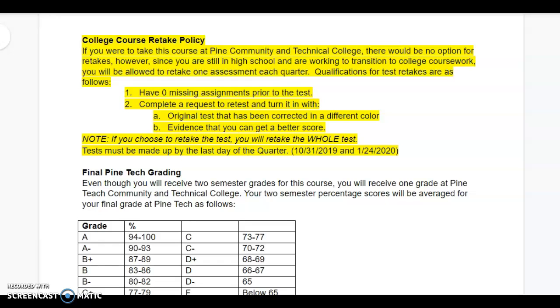If you're missing stuff, then you don't get to retake it. So get your stuff done. Complete a request to retest and turn it in with the original test that's been corrected in a different color. Evidence that you can get a better score, and if you choose to retake the test, you get to do the whole thing. Again, that's different than last year because now you are in college.